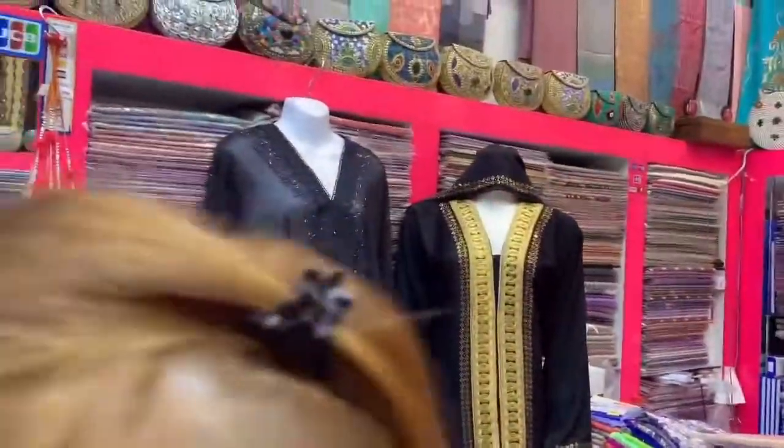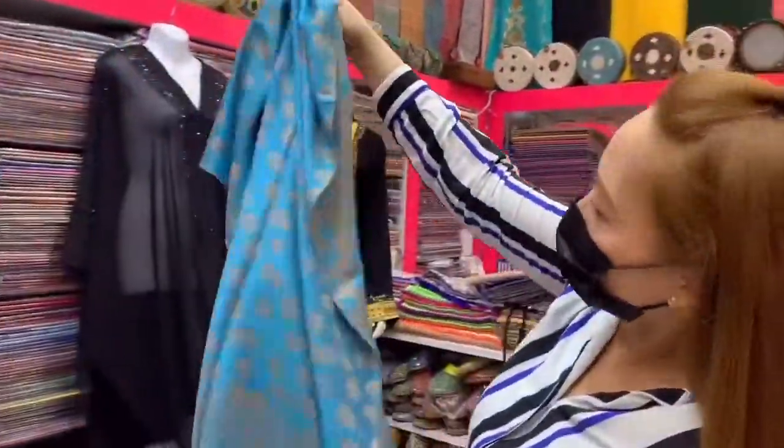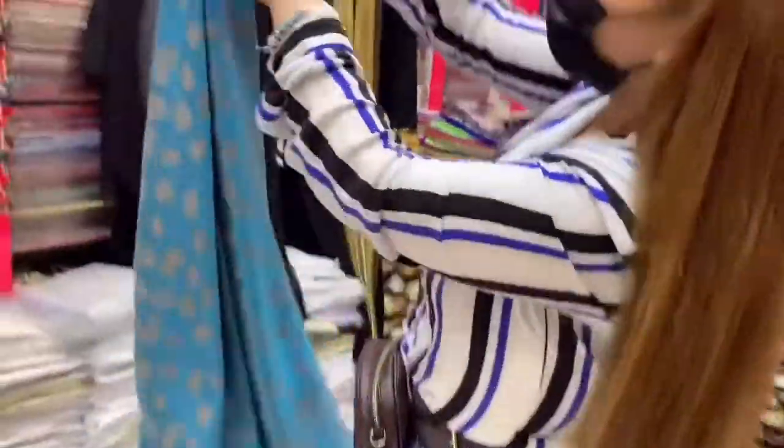So guys, if you want to buy something here, come in this shop. This is Sunday, and you can use this.